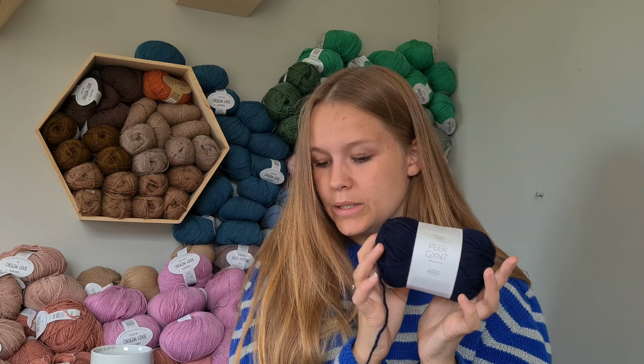But this one is the one I made this month, and I've even been really good and sewn in the buttons. So all this needs now is a wash, and then they're both done. So this was a really nice twin knit to make, because usually with twin knits you have to knit identical things, but since this already was done, I just had to knit one, and that was really nice.